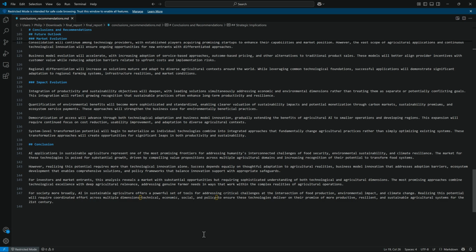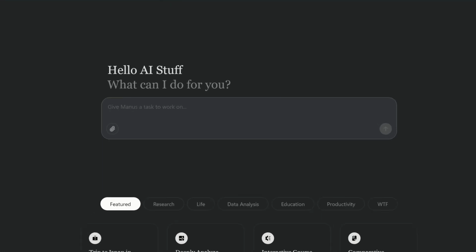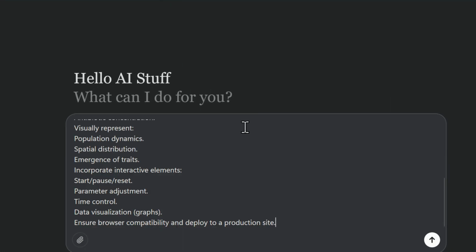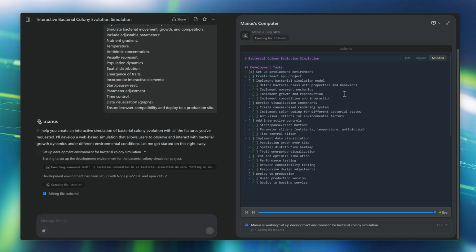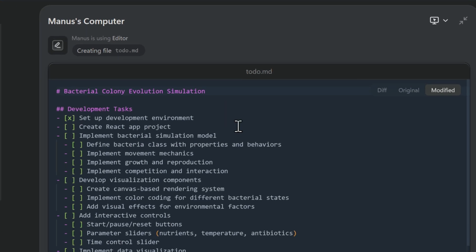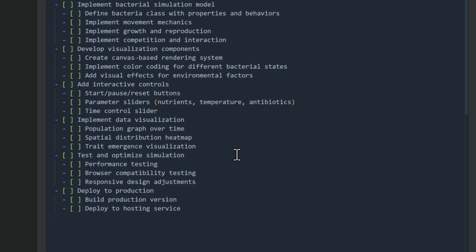Our next use case takes us into the fascinating world of microbial simulation, where we'll see Manus create an interactive model of bacterial evolution from scratch. I challenged Manus with a complex prompt. Create an interactive simulation that models bacterial colony dynamics with multiple interactive parameters. What's remarkable is how Manus immediately transforms this complex biological challenge into a structured development plan.